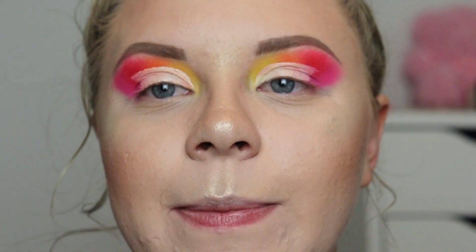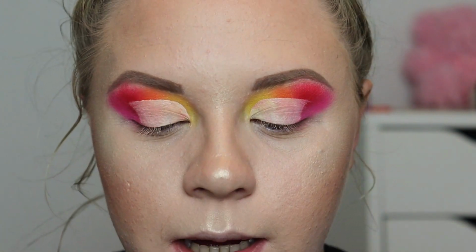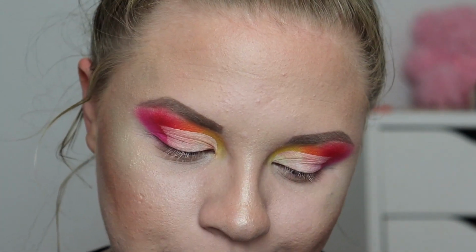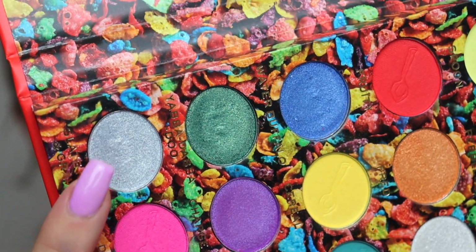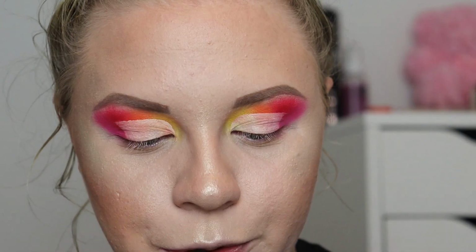Okay, so I've re-blended everything. I've put my half cut creases on with the ABH eye primer, and now we need to put a beautiful shimmer on the lid. So there's only one. As soon as I saw it, I was like, yep, we're putting that all over the lid. This is the Slate Rock and Gravel shade. It is a silver. Now, I know that Revolution can make a good silver. Like, whenever they put them in their Forever Flawless palettes and things, amazing quality. Let's just hope that this is good quality as well.